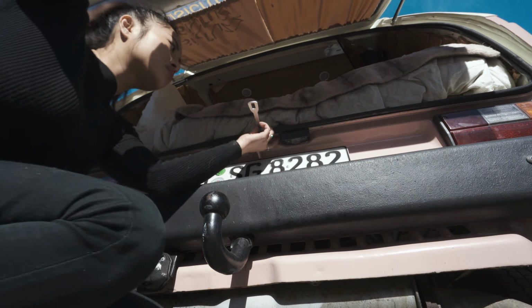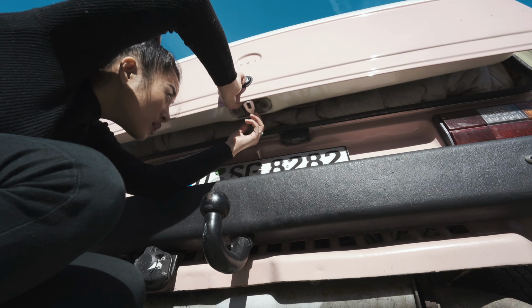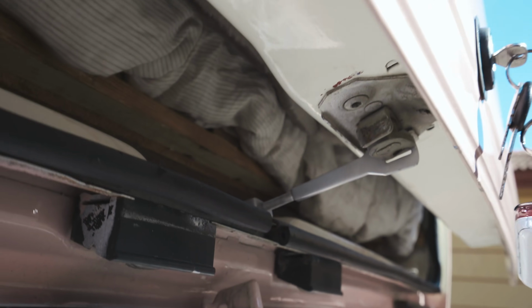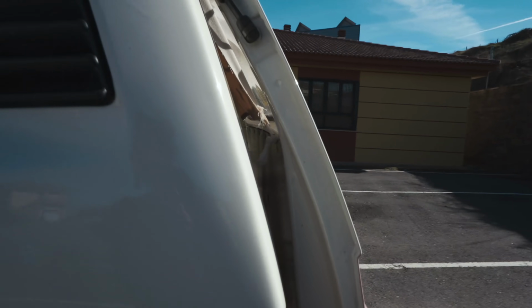And you have this little tool. Whoops. And as you guys see, this is how it looks like. And nobody can steal anything. And you still get a nice airflow.